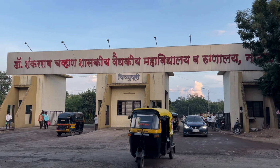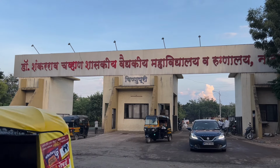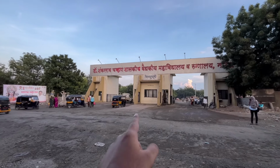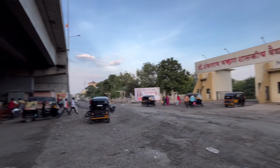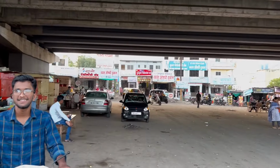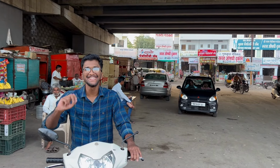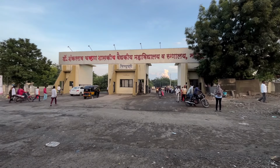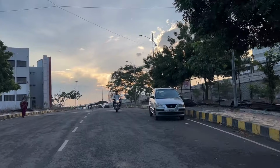So as soon as you enter, you are welcomed by this huge nameplate. This is the main entrance of our college, and in front of this there's a highway. This is a new construction, and Sumit is here to help me with this video. This is MH26, and this is the main college entrance. Now we'll head towards the main college building. As soon as you enter the main gate, the main building's entrance is on the right side, so we'll be going there now.